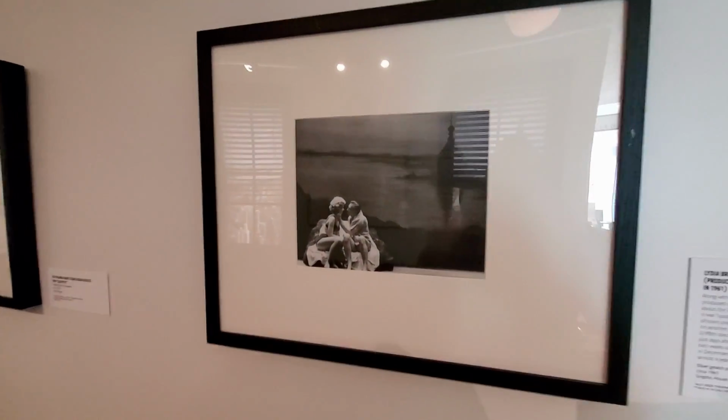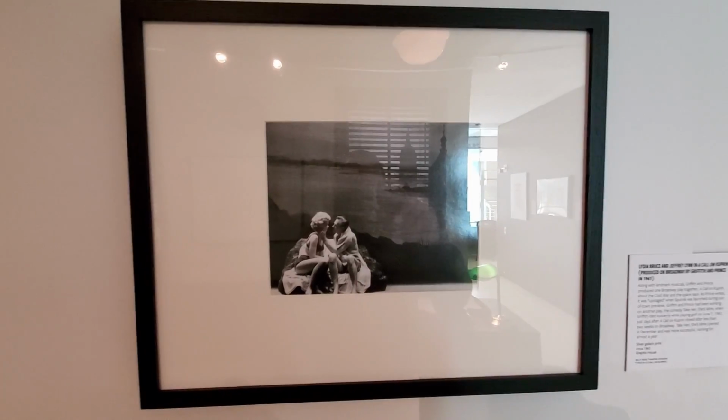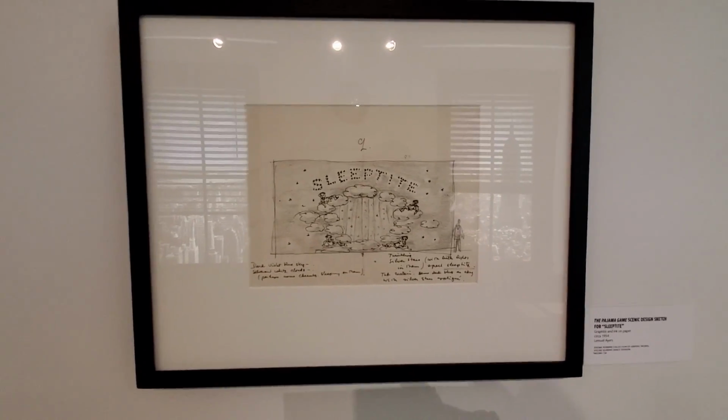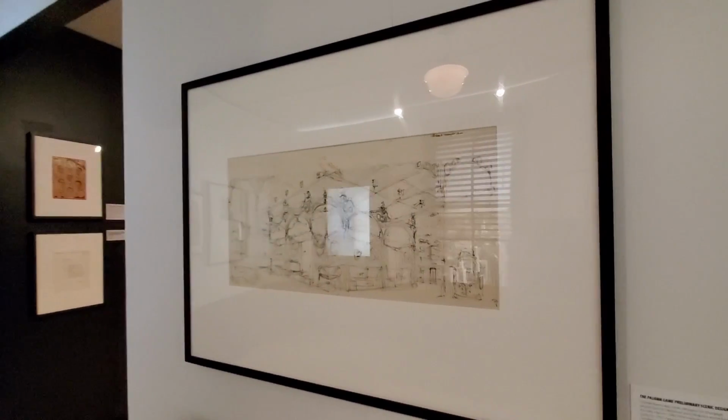This is a photograph from Colleen Dewhurst, from Eileen Darby, I think, at the Graphic House. This is Lemuel Ayers' design for The Pajama Game, an early design, and another design for the same show.